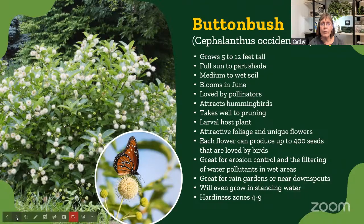It can be kept well trimmed, so you can definitely keep it on the smaller side of that range. Likes full sun to part shade, medium to wet soil. So this is one that you can have in an average area of your garden, but you can also put it in some of those wet problem sites. Blooms in June. Loved, loved, loved by the pollinators. Will be loaded with pollinators, hummingbirds as well. As I said, takes well to pruning.